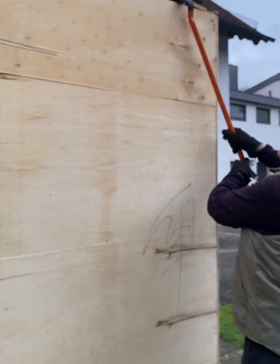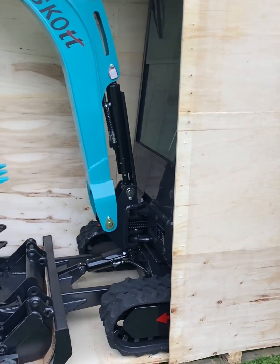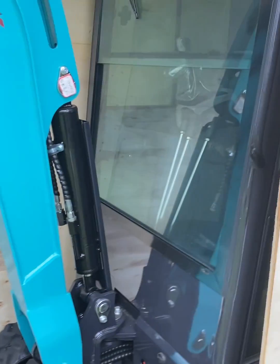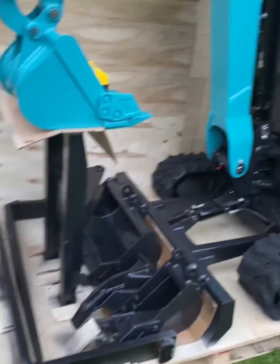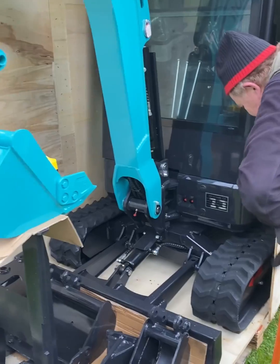And apparently he's unboxing it. It came in a plywood box. It was pretty well packed. It arrived undamaged. And now we're seeing it for the first time.